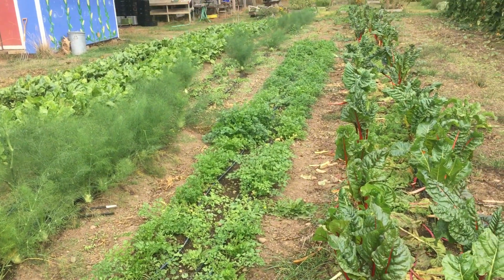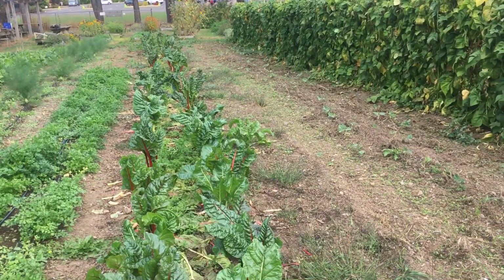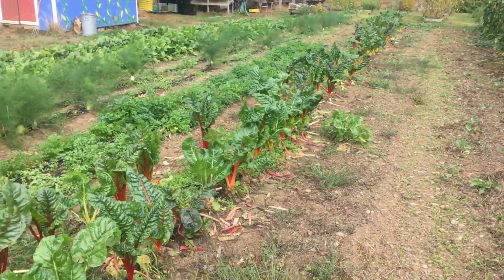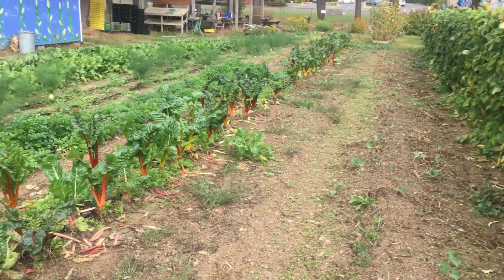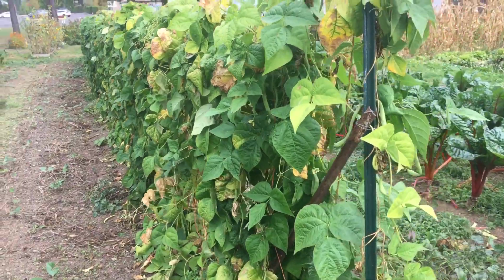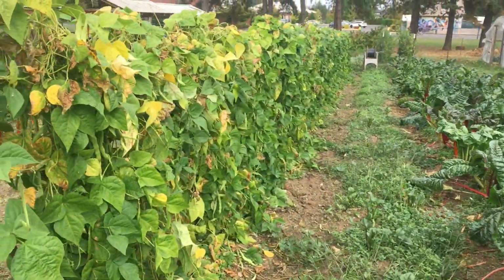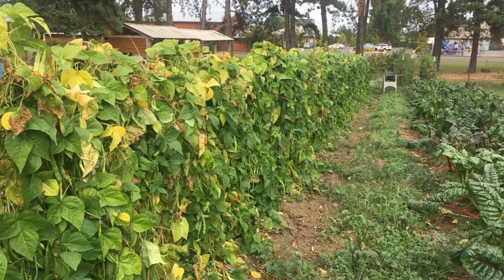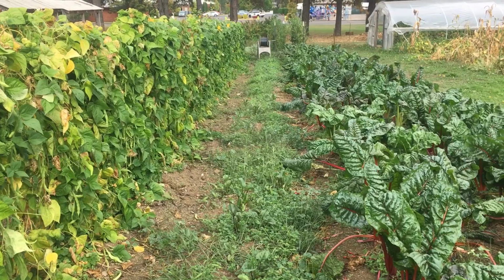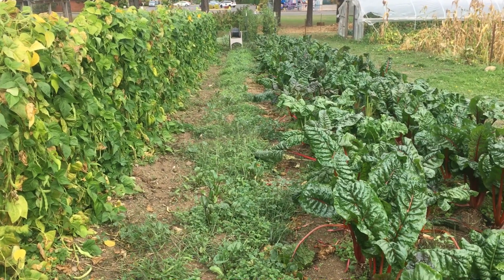Parsley's looking okay. It's coming back from the first harvest. We'll harvest that again at some point. That's the old planting of chard, which is still going really strong. We harvested off of that last week, and it's coming back really nicely. And here's the pole beans, which we've stopped picking, but we've opened up and offered to the CSA members for U-pick. So that's the update right now for October, and I'll see you guys again in November.